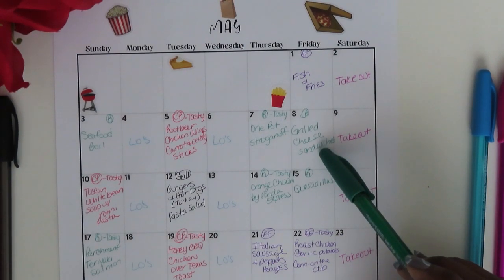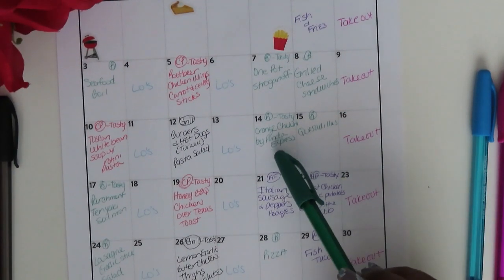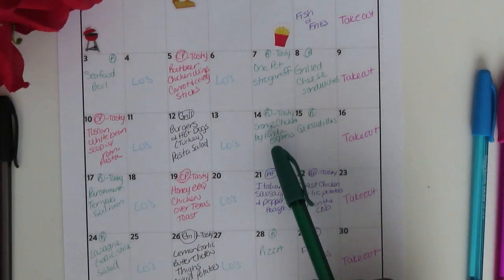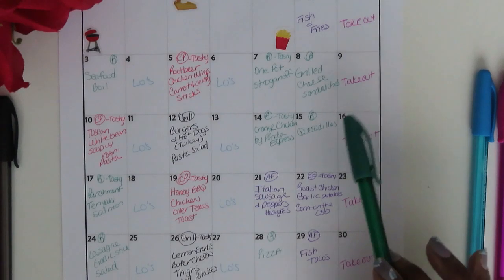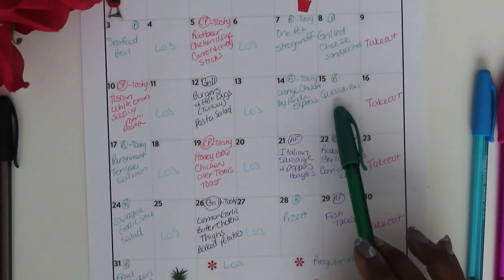Then my next regular meal is grilled cheese sandwiches, pretty easy peasy. Then I have another tasty recipe I want to try. It's the orange chicken by Panda Express. This is supposed to be like the dupe for that, so I want to give that a try. And then I'm going to do quesadillas. Know how to do that. I've done those many times.